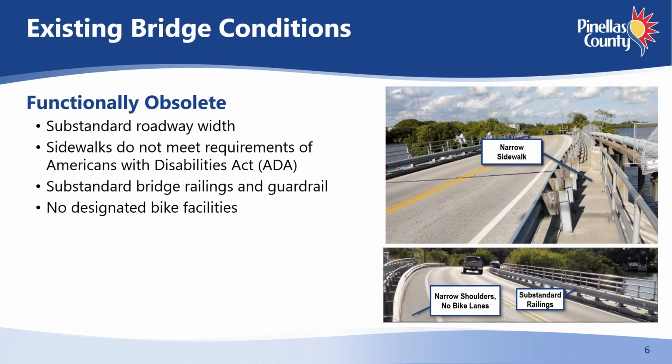The bridge is considered functionally obsolete, primarily due to its narrow width and narrow shoulders. The sidewalks do not meet the requirements of the Americans with Disabilities Act. Existing railings and guardrail along the bridge are also considered substandard. Additionally, there are no designated bike facilities along the bridge.